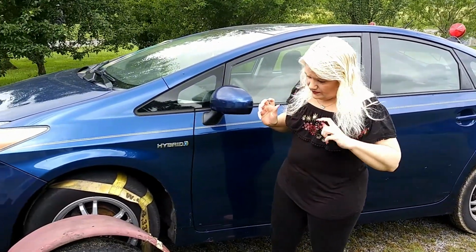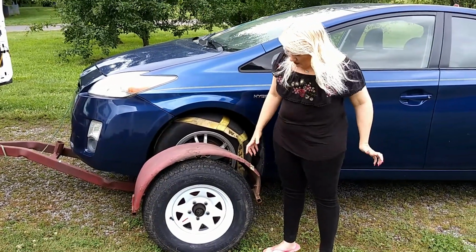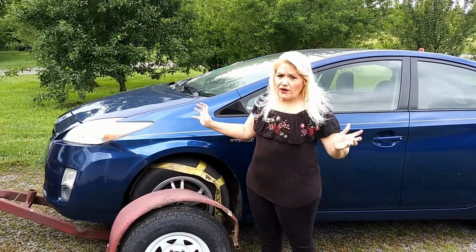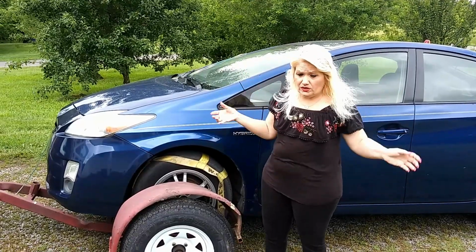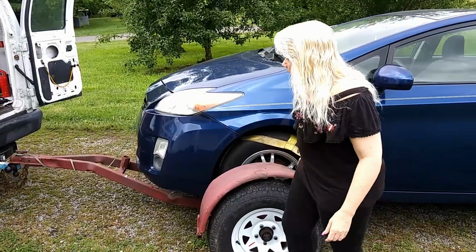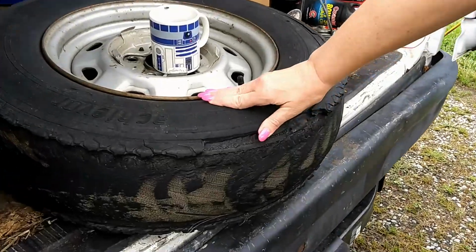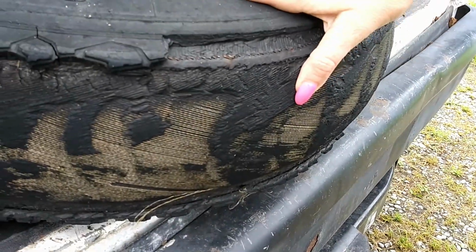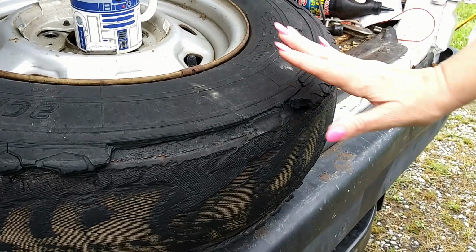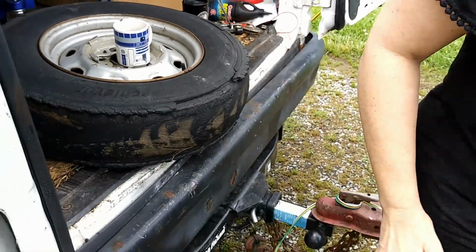but this tire on the dolly just disintegrated. We were somewhere around the Tennessee-Alabama line. I don't know exactly where because I was confused. And this happened. You see, all of the tread and everything came off of this tire. And it was just horrible. It made a horrible sound. And it was just incredible.